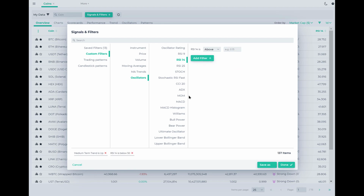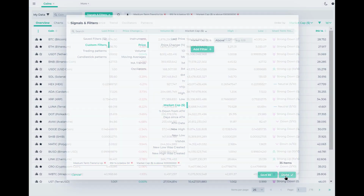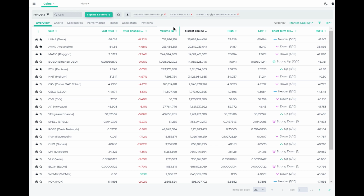Let's see what we get. And we also want some okay, decent market caps. So let's give it 100 million at least. All right, so we've got 35 coins that are in an uptrend on a medium-term basis, but are oversold.